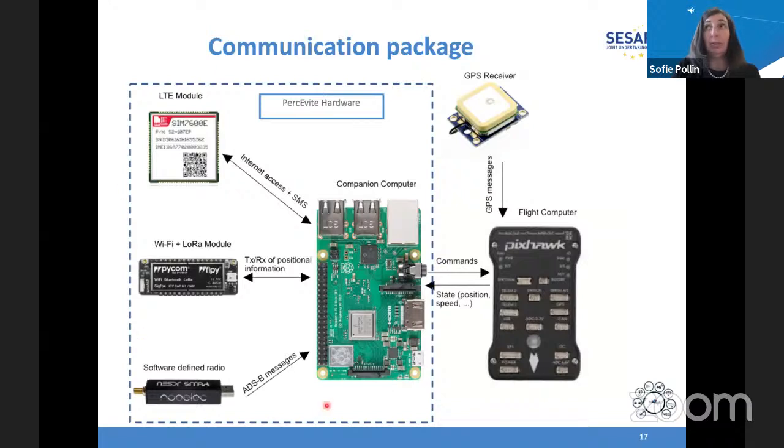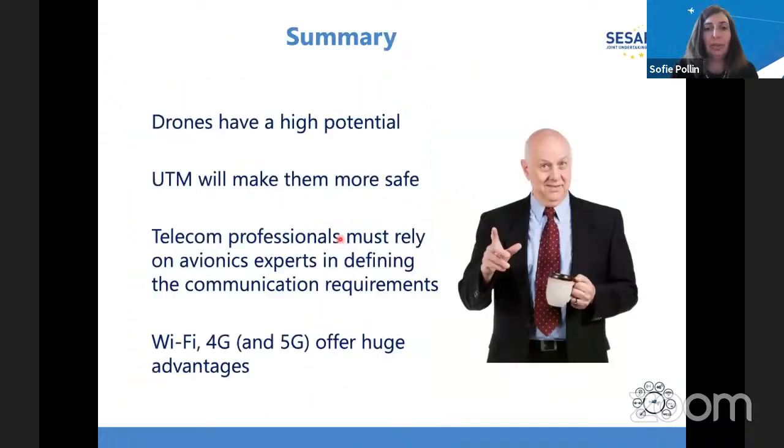Within the project, one more sentence. We also integrated how these communication modules should interact with the flight computer, because if you get an interrupt that some LTE message has been received, you will have a collision, and you need to take appropriate actions, of course. So this was also working.